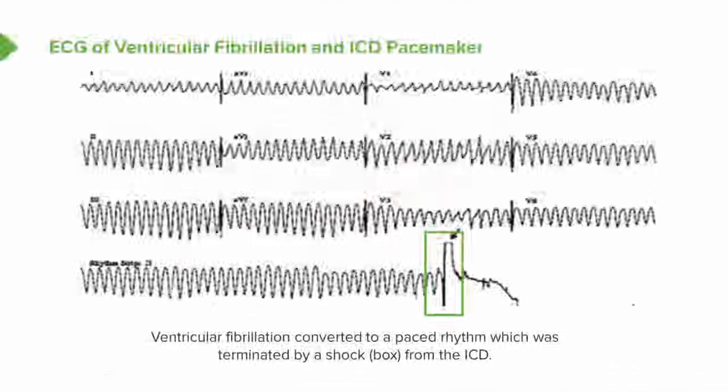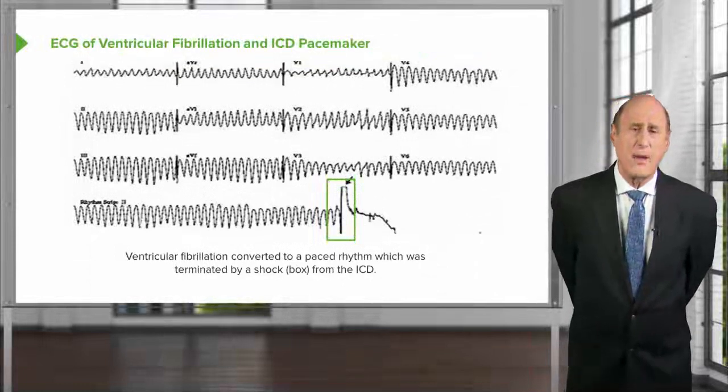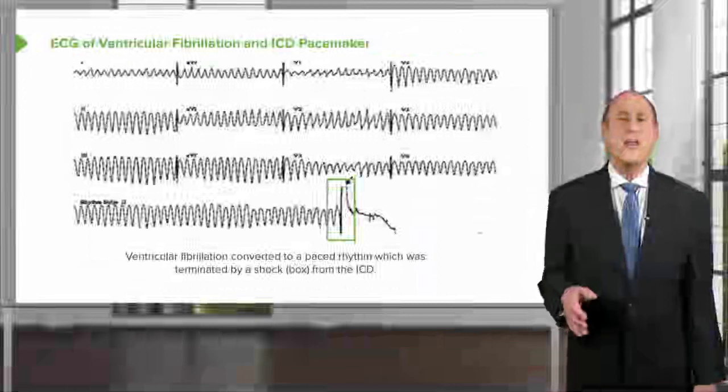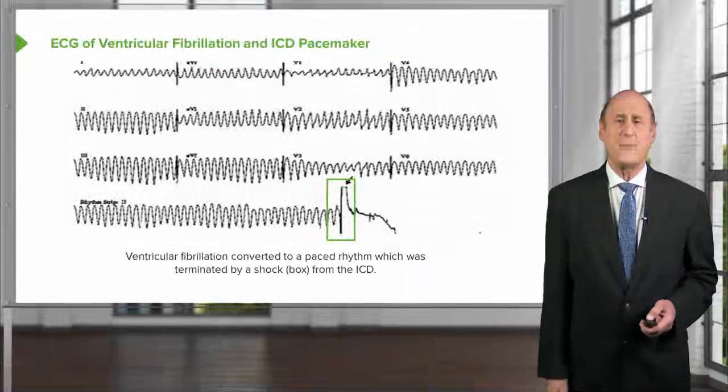And here's an example. So here we see an electrocardiogram of a patient in ventricular fibrillation. This is a cardiac arrest. So this is a regular 12-lead ECG. Notice leads 1, 2, and 3, AVR, AVL, AVF, and the precordial leads V1 through 6. Notice that the patient is continuously in ventricular fibrillation. And if you look down at the bottom line, that's a rhythm strip. You see the patient's in ventricular fibrillation, and then there's a big spike there. That's the shock. And the beat after the shock is a paced QRS. So the ICD successfully terminated ventricular fibrillation and then paced the patient until the patient's own rate would come back normally.